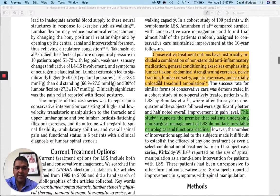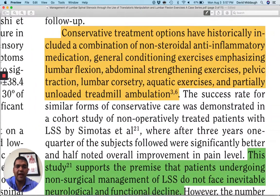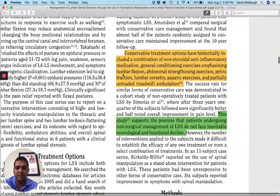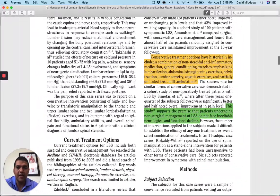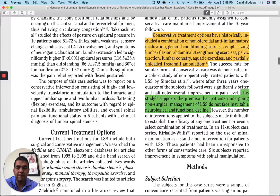So some highlights here. They talked about what conservative treatment options are, basically what the other options are for patients besides surgery, and it's pretty much just drugs. Here in the yellow section, I have that they use a combination of non-steroidal anti-inflammatory medication, general physical therapy, so conditioning exercises based on lumbar flexion, abdominal strengthening, pelvic traction, lumbar corsetry, aquatic exercises, and partially unloaded treadmill ambulation, which are all good, but none of that addresses the mobility in the spine. That's why manual therapy needs to be a part of their treatment plan.